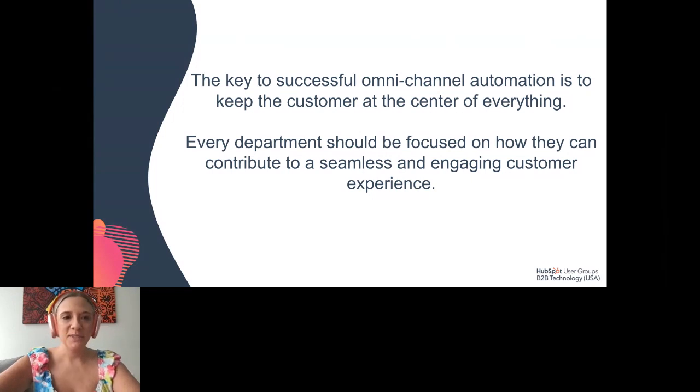Okay, cool. So the key to successful omni-channel automation is to keep the customer at the center of everything. I always describe it as the customer at the nucleus. I think last year when I did a RevOps B2B hug with Jen, I talked about the customer at the nucleus as well. I've said this for a while now, and it's super important because without that, you really can't grow your business to what it can be, because listening to your customer throughout all of these experiences to build better experiences is super important.